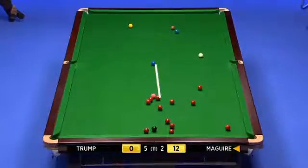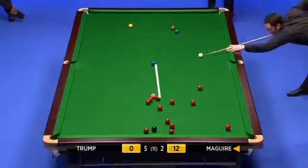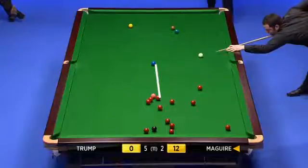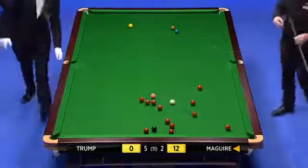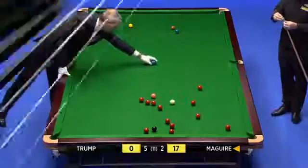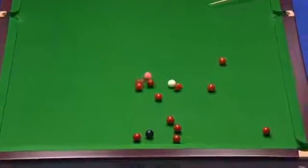Now there are plenty of loose reds available, but because pink and black are tied up, if he just plays a little cannon just on that red, just to the right of the pink. There you see it, absolutely perfect, well played. Brings the pink into play. 17. Couldn't have hit that much better.